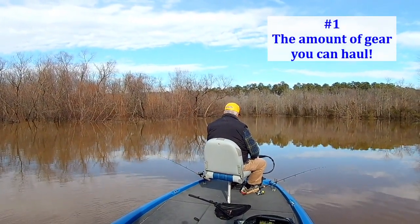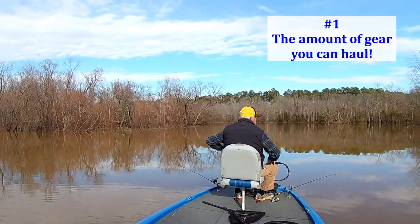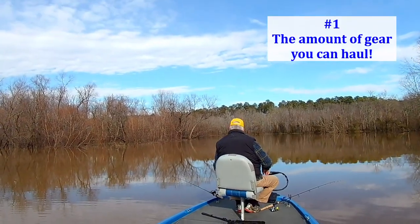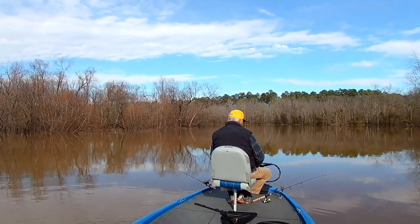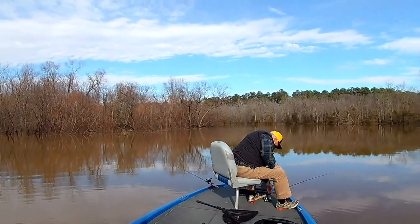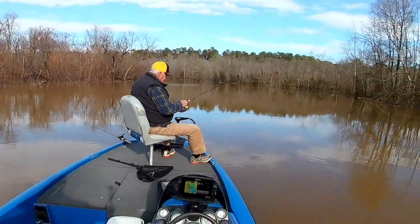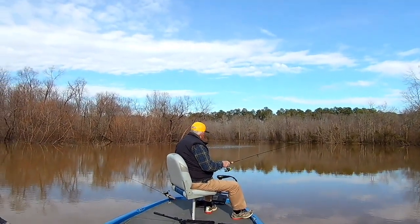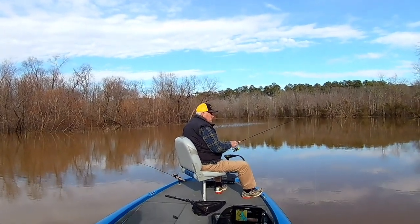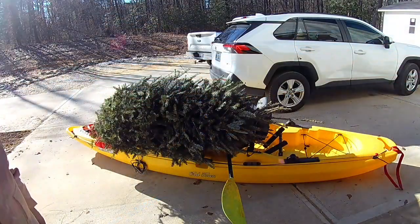All right, guys. The first difference between fishing on a kayak and fishing on a boat is the amount of gear that you can haul. You've probably been at the boat ramp and witnessed people putting Christmas trees and different things in their boat. Here in this picture, you could see my father-in-law fishing with 2 poles, vertical jigging. He has his tackle box behind him. He has his net behind him and has the amount of gear necessary on the boat for him to be able to sufficiently fish. Could you imagine trying all of this on a kayak?